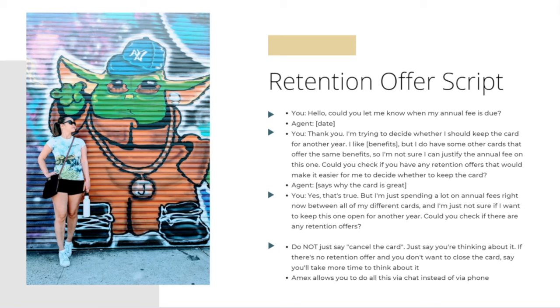I like these benefits on the card, but I do have some other cards that offer similar benefits, so I'm not really sure if I can justify the annual fee on this one. Could you check if they have any retention offers that would make it easier for me to decide whether or not to keep this card? The agent will probably counter with, oh, but here's why the card is so great, you should keep it anyway. And you just say, yeah, that's true, but I'm just spending a lot on annual fees right now between a lot of different cards I have, so I'm not really sure if I want to keep this one open for another year. Could you check if there are any retention offers available?